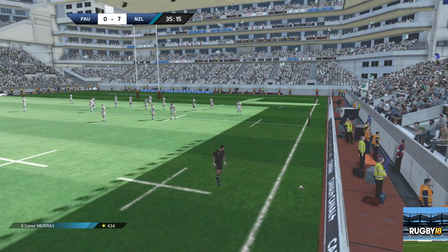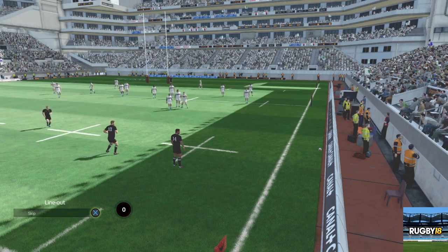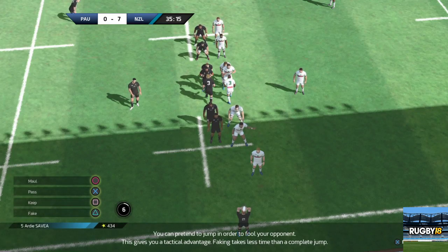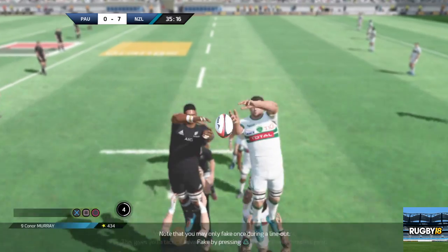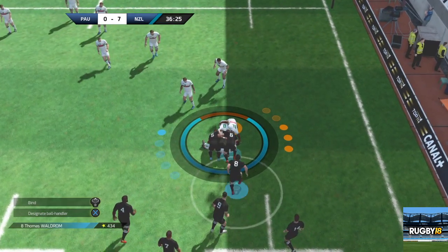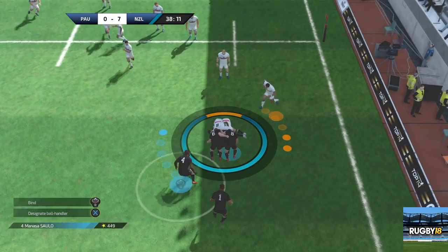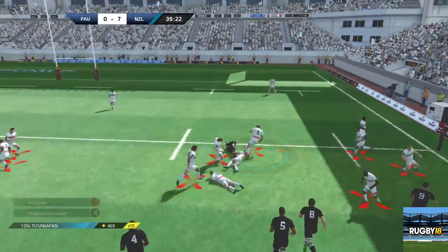And that's gone into touch. The two teams ready for the full line-out. Oh, there's a total misunderstanding over the throw and the ball is lost. The scrum half launches play. He takes the ball and runs. It's a ruck.